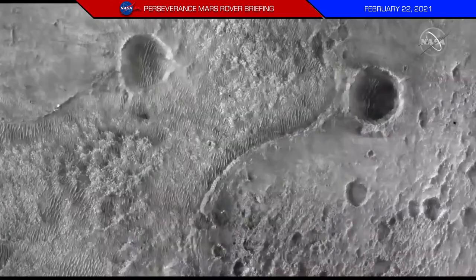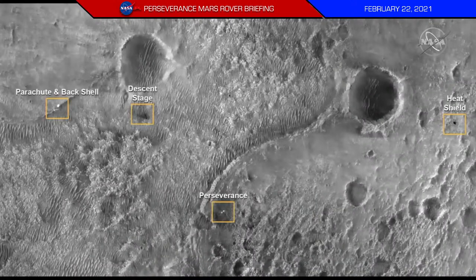Going back to our partnership with the larger Mars spacecraft and science teams and community, we're really excited that the MRO spacecraft, Mars Reconnaissance Orbiter, and the HiRISE team were able to find our hardware on the surface of Mars. If you see in this image, you can see that we have the descent stage, the parachute, and the heat shield all here.